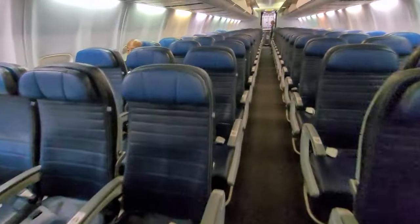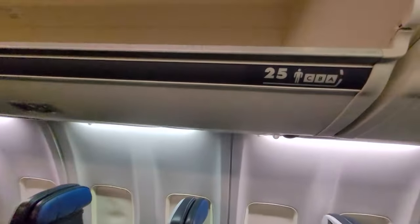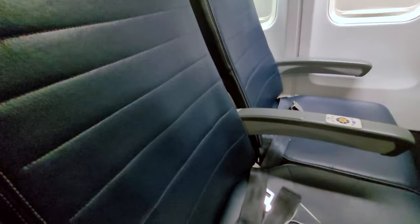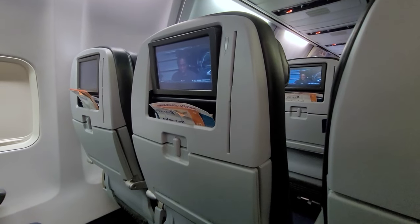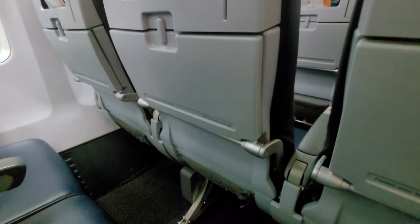Today I'll be seated in 25C, an aisle seat. Usually I try to get window seats, as you've seen on almost all my domestic trip reports, but I wasn't able to get a window seat this time. This United 737-900ER is configured with 159 economy seats in a 3-3 configuration across 27 rows. The seats have between 30 and 31 inches of pitch, and the seat reclines 2 inches.